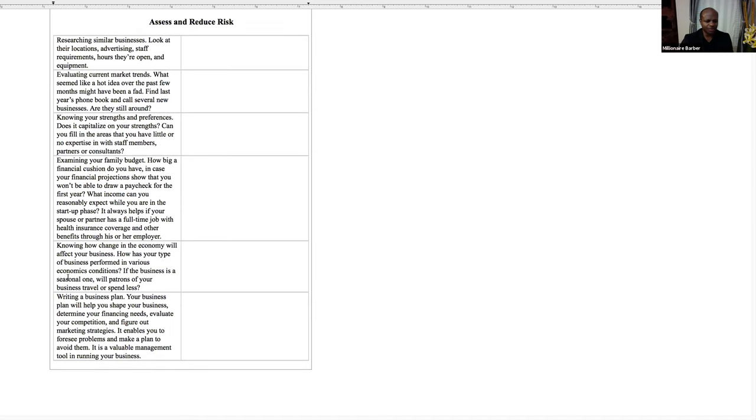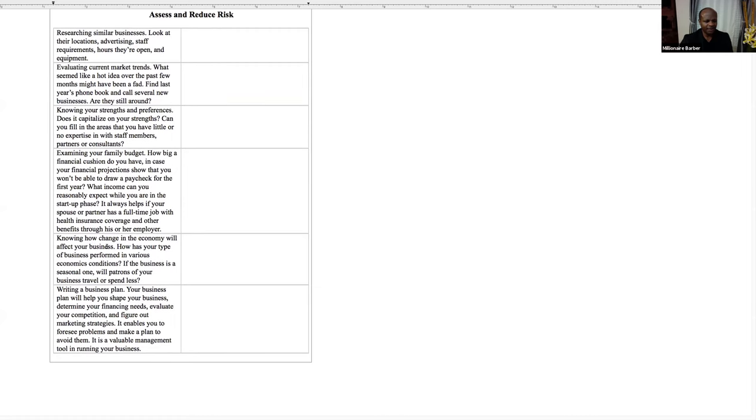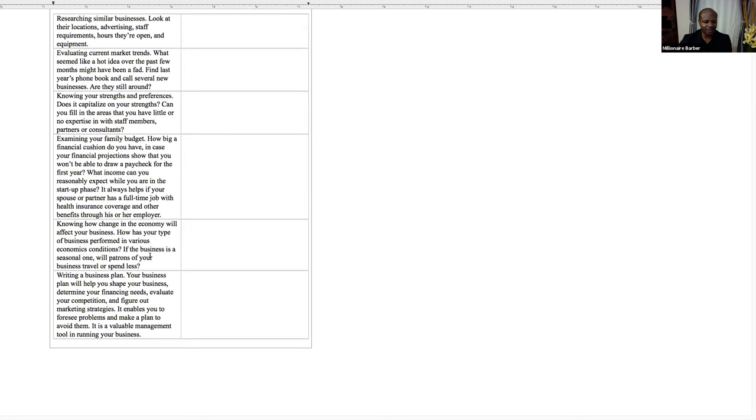We're going to keep going. Knowing how to change in the economy. See, now think about that. COVID kicked in. Okay, what you going to do? Pivot to online. For the first time in history, now we can do distance education, online training. But you must have a physical location in order to do online. You just can't open up no online school and think you can give them hours and you don't have a physical location. No, you must have a physical location.